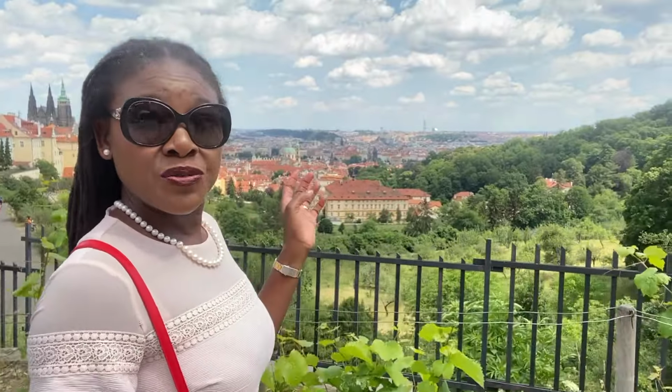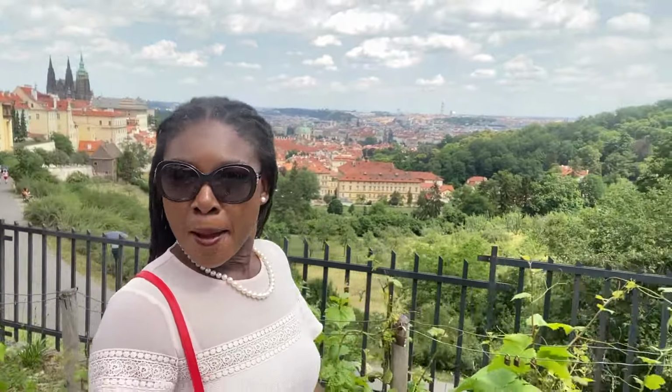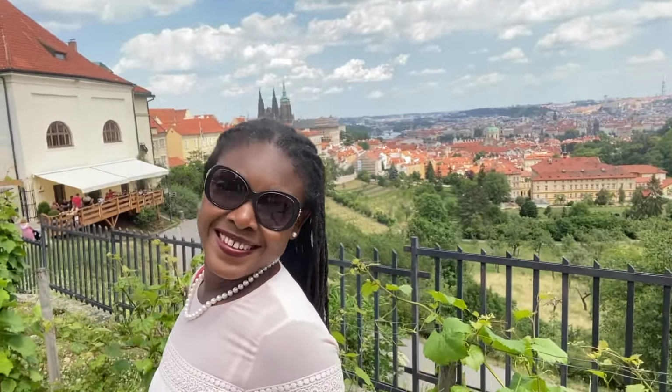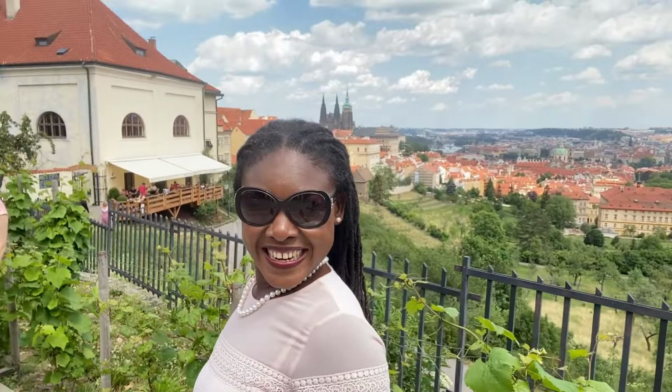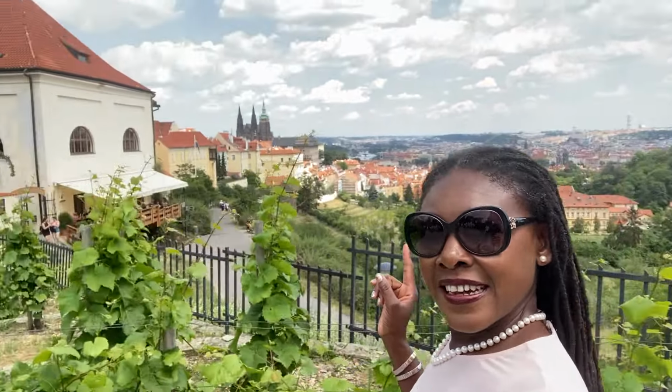Not sure I know where we are, but I think we're in the monastery garden. The garden monastery. This is the view right behind me. Beautiful view, isn't it? Okay, you can see the Prague Castle sticking out right behind me. Yeah, that's the Prague Castle right there. Quite beautiful, don't you think?